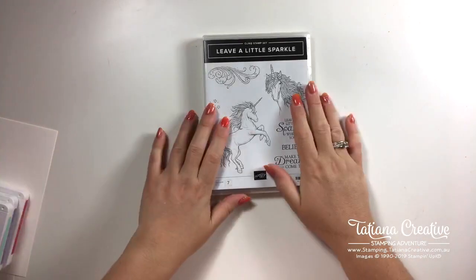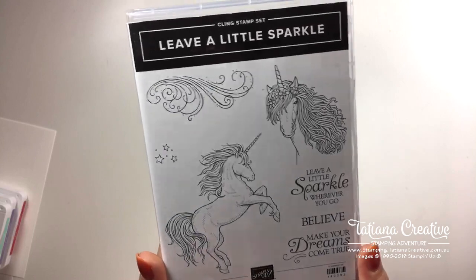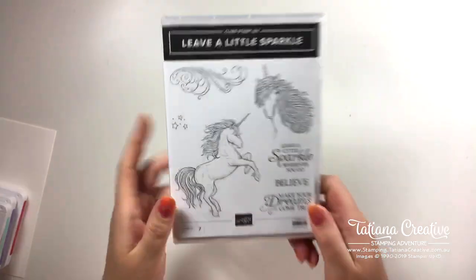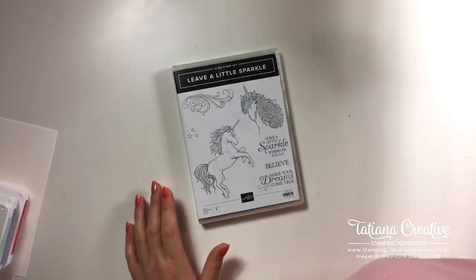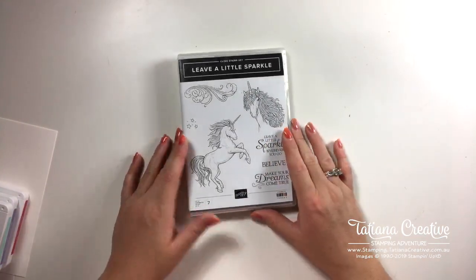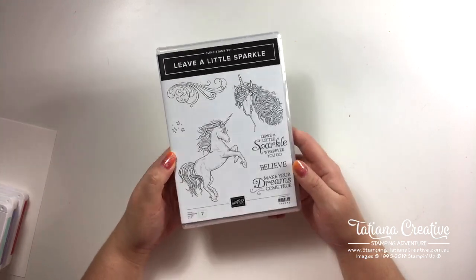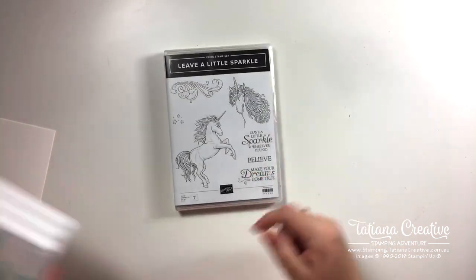Brilliant. This is the stamp set that Little Miss has chosen. It's Leave a Little Sparkle, and it doesn't surprise me that she chose this one. We love unicorns. Unfortunately this stamp set is retiring, so you've only got until 2nd of June to order this one if you would like it.